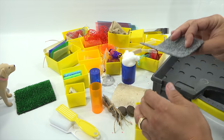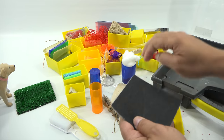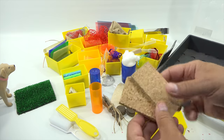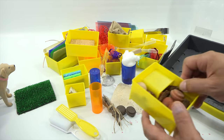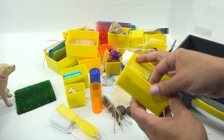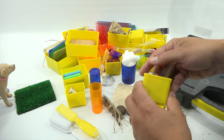Oh, this is very interesting. It's a carpet square. Oh, and it's got a neat texture there. That'll go under my desk. More textures for sounds. Cork. I'm going to make a cork board. Yeah, you could. And then this is just loaded with different kinds of little pieces of rocks and dowels. There's a dowel. And then another little cup here.